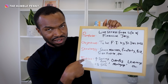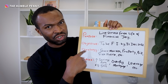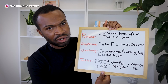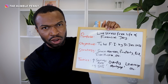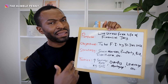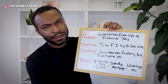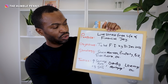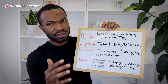Now, tactics are the small steps you then need for the how, which is the strategy, to actually work. A tactic could be to increase your savings rate to 50% such that you're saving and investing so much more money. Could be that you're overpaying on your mortgage because you want to pay off your home and reduce your expenses. Could be that you go the other way and use bank leverage to invest in property and so on. So this is the picture before we now head over to the main board to go into a bit more detail.